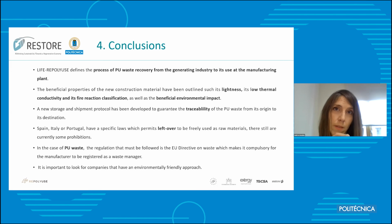And finally, we think that the project has been successful because we found a manufacturer willing to manufacture the product during the first part of the process. Gesiforma, in this case, is the leading company in the gypsum ceiling tiles manufacturing sector in Europe. And this company has environmentally friendly policies, therefore they wanted to participate in the project. And we think that this is an example, LIFE-REPOLYUSE, as an example of a circular economy.